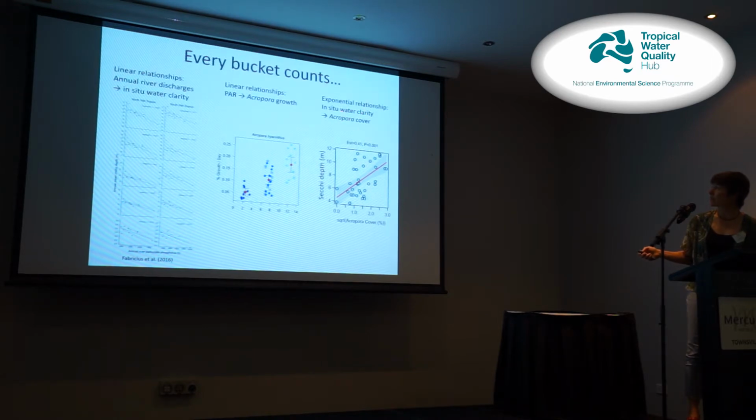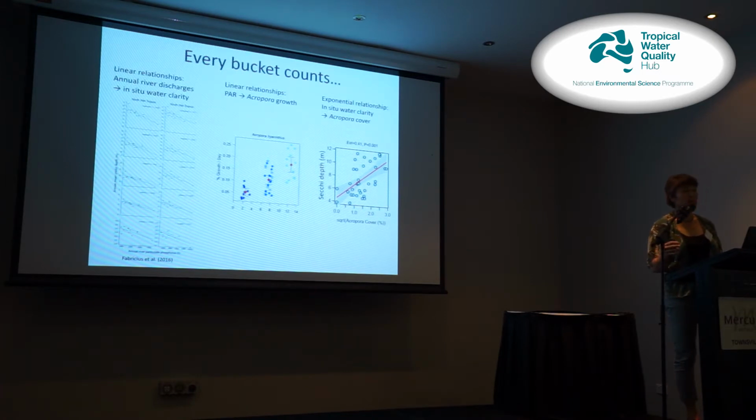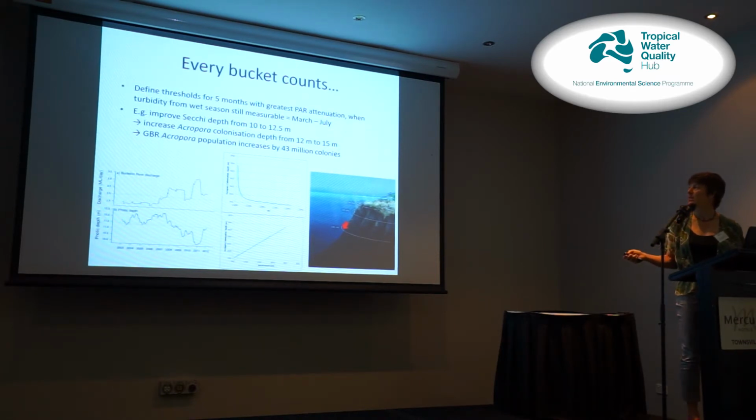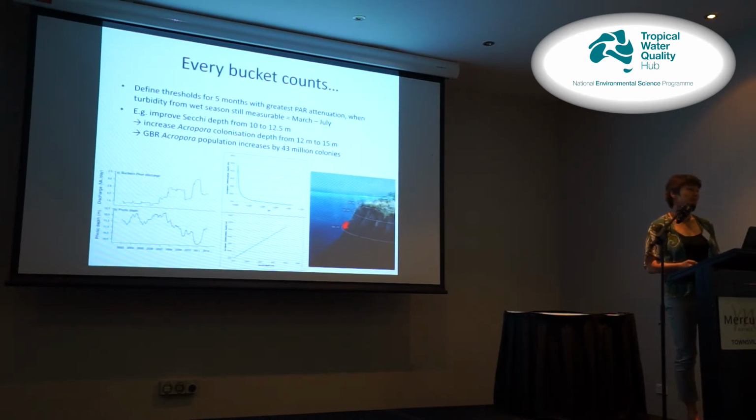From our data in the field, it's not just a linear relationship, but probably coral recruitment plays into the whole system as well. We're finding an exponential relationship between water clarity and Acropora cover. So somehow things are scaling up in the field, probably not only growth but also recruitment is playing a role. And if you upscale to the whole Great Barrier Reef, any change in Secchi depths from, let's say, 10 to 12 meters would increase Acropora colonization depths from 12 to 15 meters. And that's another 43 million Acropora colonies on the GBR, just if you take the reef slope into account. Now, it's not a huge number in the context of the GBR having probably about 8 billion colonies, but it's still a significant amount if you think about it.